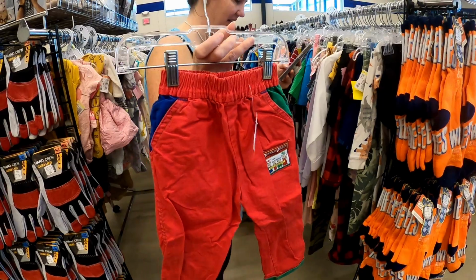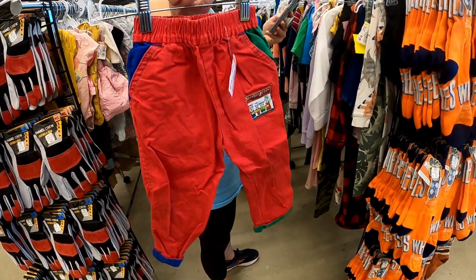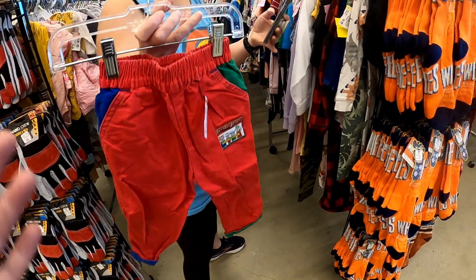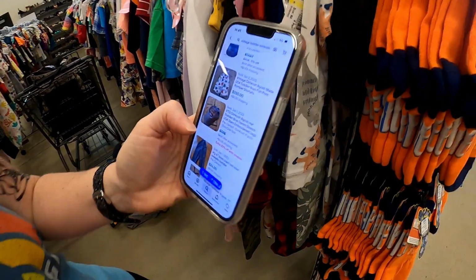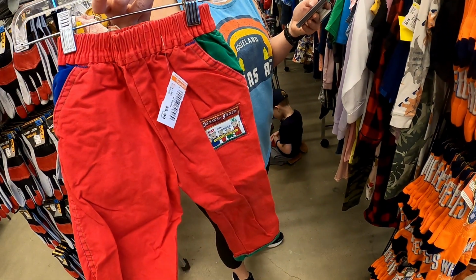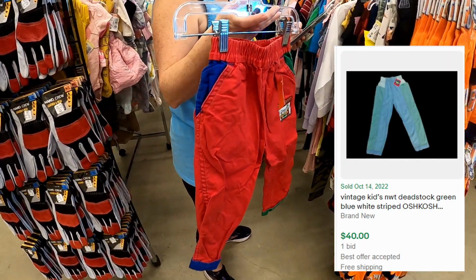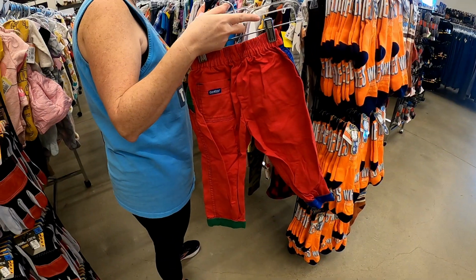So she's been saying forever she's gonna start looking at the kids section, and I know that vintage OshKosh, especially the overalls, the coveralls, go for a lot of money. Look at these overalls, $250. That's crazy. But she found some vintage pants. They're so cute too. Yeah, the cool colors. So it's worth it. See, don't pass up the kids section. Sometimes there's stuff there. But yeah, cool find.